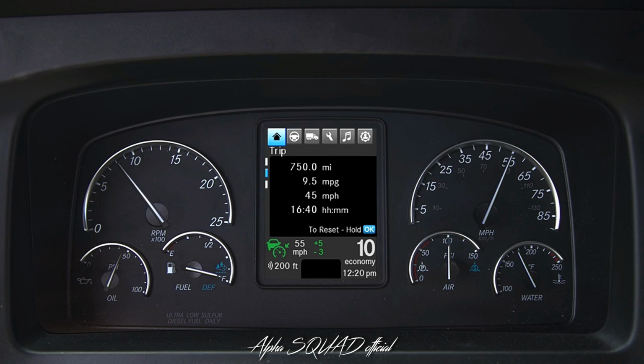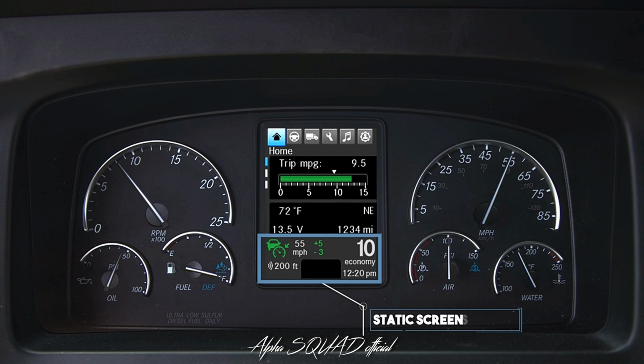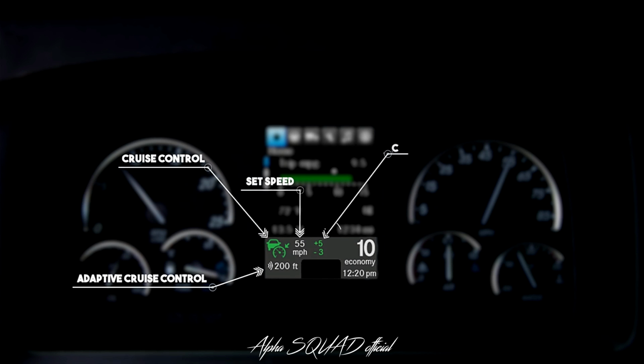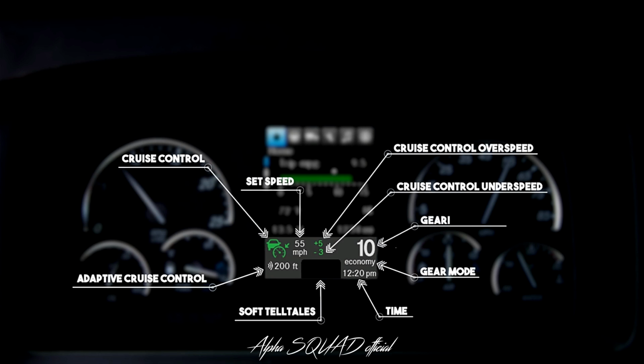So, depending on which menu the driver has selected dictates the dynamic portion of the screen that will change to reflect those selections. The static lower 1/3 of the screen always displays the same information, regardless of what display the driver has selected. It includes adaptive cruise control set speed, cruise control overspeed and underspeed, soft telltales, time, gear mode, and gear indication. These indicators are always in place regardless of changing cards in the dynamic upper screen area.